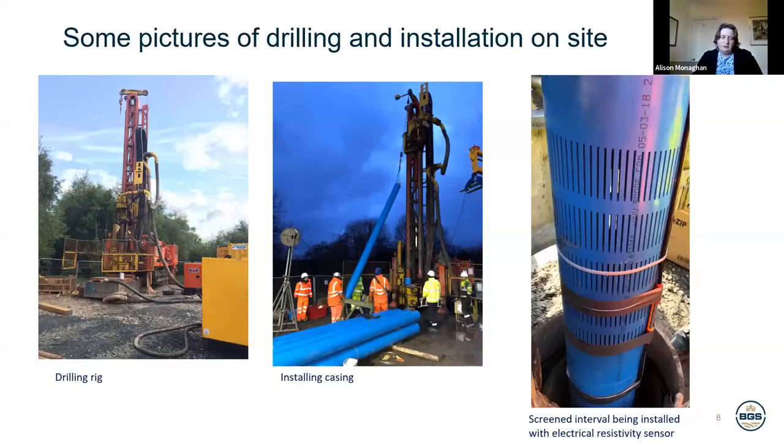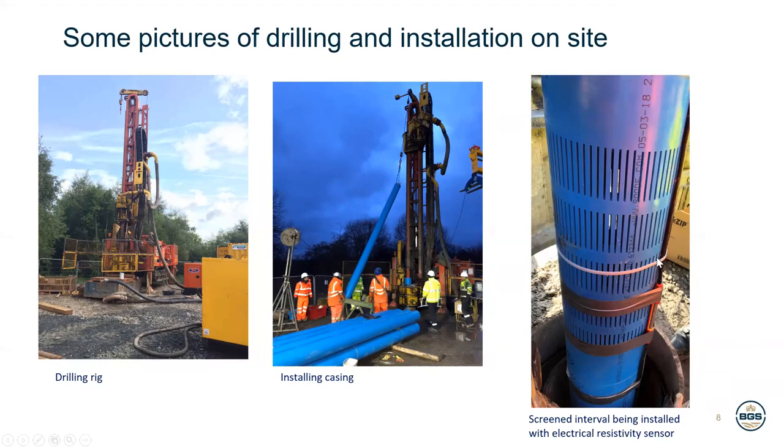So just a few photographs here of what it's like to drill geothermal boreholes. This is a bit more visual. So obviously you have a fairly small drilling rig for shallow geothermal, such as this is. You install casing into that borehole when you've drilled it. In our case, this is an example of the casing with the screened interval, and this is one of our sensor cables going down the borehole, in this case to measure the geological properties down the borehole.